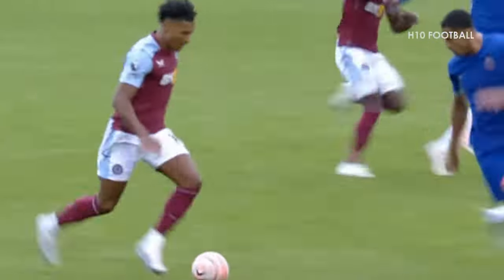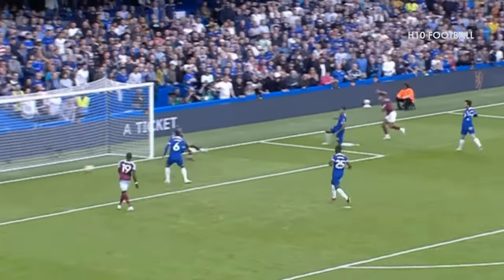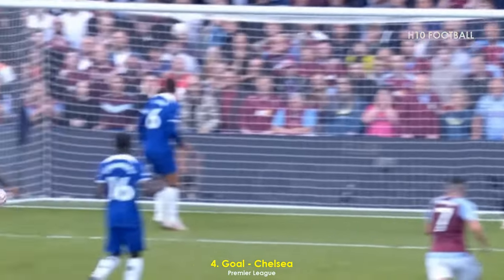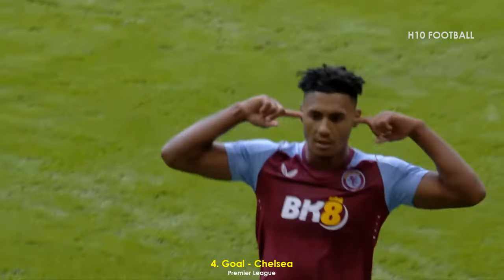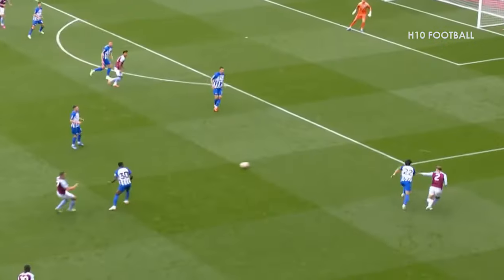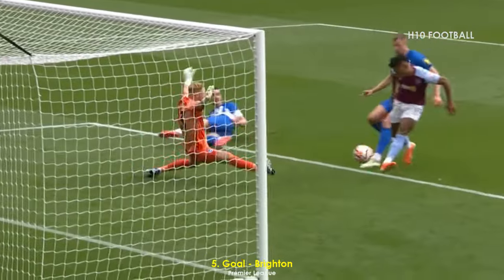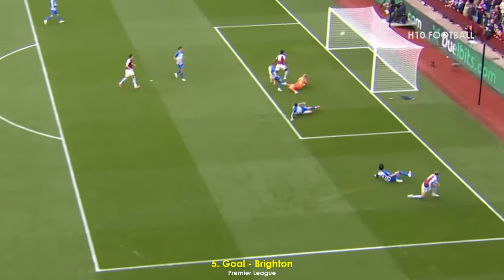Watkins, free goal, hold on, catch him with that, free goal, just it, free goal, he can't get moving, free goal! Watkins!